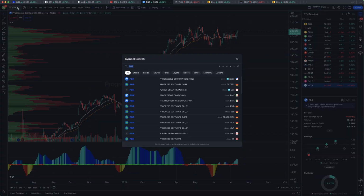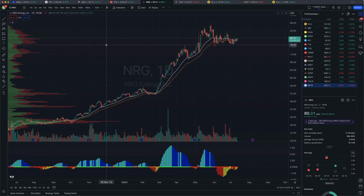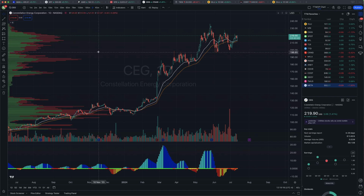NRG, I know Nate was looking at this one as well. Yeah, we can mark that one up. He probably did already, but it won't hurt. Let's see. CEG. Did we look at that one? Sometimes they move around a little bit. CEG is pretty interesting. Let's look at that one. These are all dailies, so that means we'll have to go pretty far out.